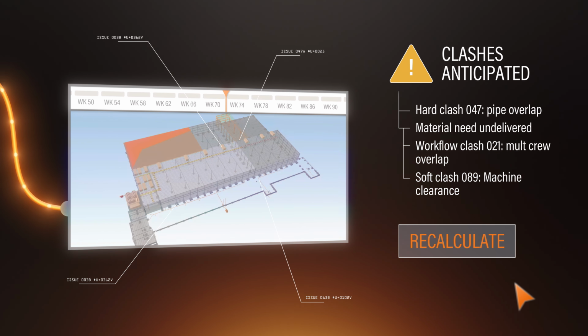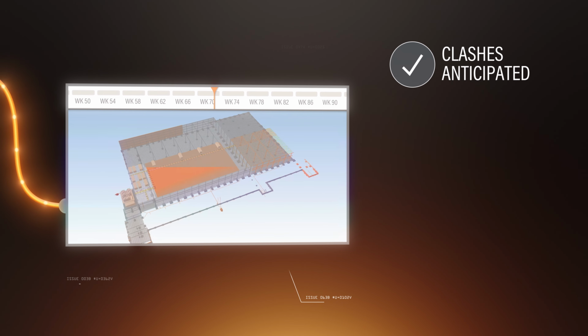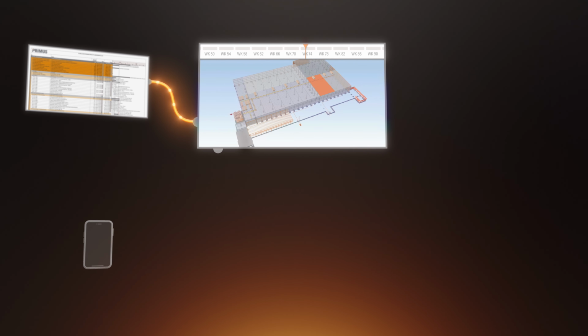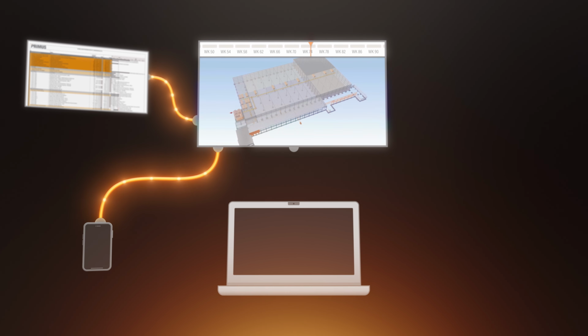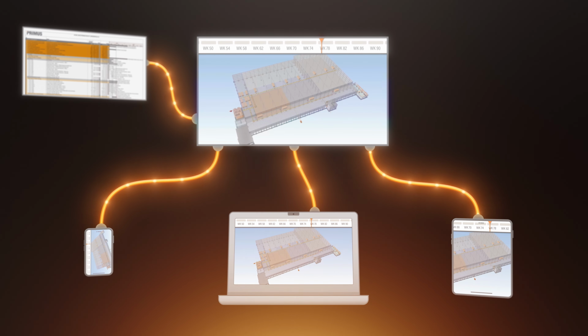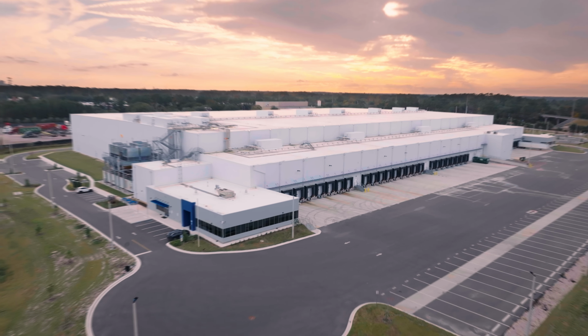It's not just a visual aid. 4D scheduling is a virtual construction test run that helps teams coordinate site logistics, material deliveries, and crew workflows with precision. Using 4D, we can ensure owners, field teams, and subcontractors are aligned on task timing, trade handoffs, and the spatial progression of work, from structural shell to final equipment installation.